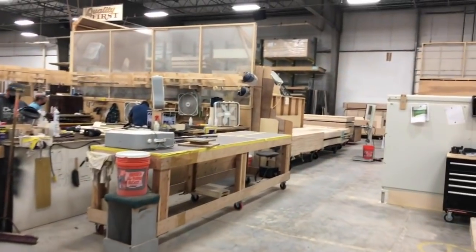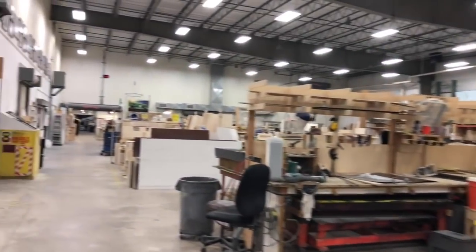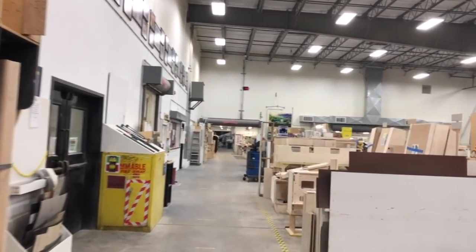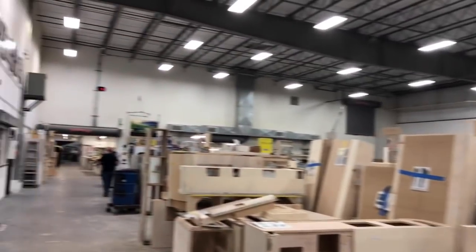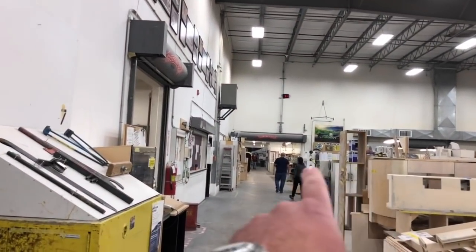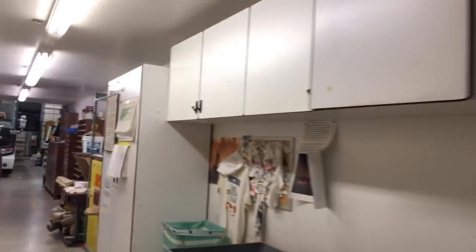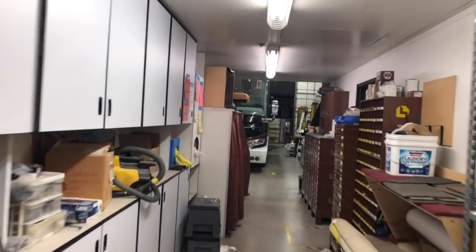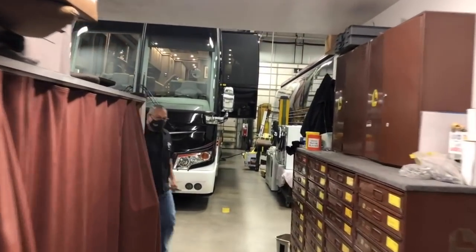Here's the cabinet shop. You got laminate and cabinetry all in one area. All the way down there, you guys. If you look, we're all the way down there. That's the main floor of the production. And now we're walking right through the middle of the building, which is an interesting Wi-Fi area.